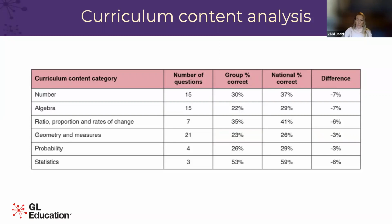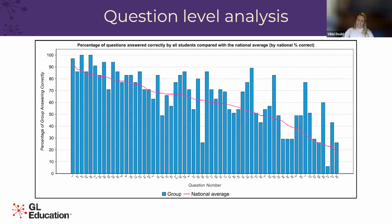Instead, we might choose to focus on number and algebra, where we see the biggest difference between the group and standardisation scores. It may also be helpful to look at the number of questions included in the test. For example, we can see that probability and statistics do not feature highly in the test, with only 4 and 3 questions. So small differences in performance in those topics would lead to large differences in percentage scores. Similar content analysis is provided for English and Science, as seen here for the example in Maths.